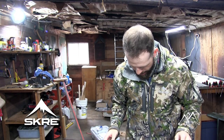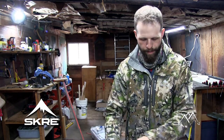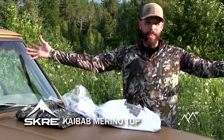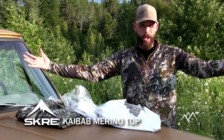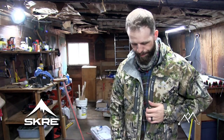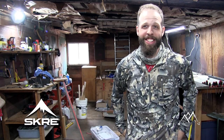Okay, this is the Kaibab 300 Merino Wool Hoodie. So I do have one Merino Wool layer already. It's like a crew neck quarter zip. I can't remember the size of that, but this is the Kaibab 300. I'm just gonna flash to me having this on. See, just like that. So this stuff, this is awesome.